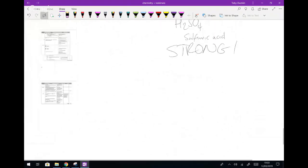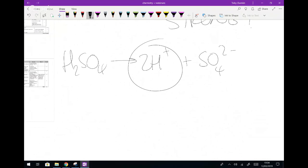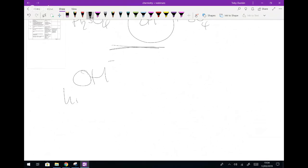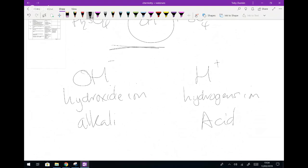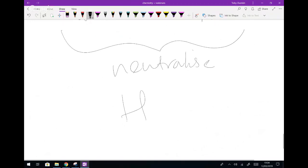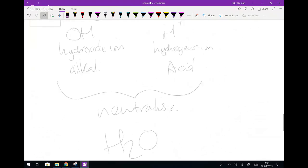And of course, we all know, thanks to our acid-base theory, that if you add any acid to water, it's going to dissociate to give these ions. And here is what makes an acid. It's nice for me to do the overlap into acid-base theory because we've covered both OH minus ions, otherwise known as hydroxide ions. Hydroxide ions are the alkali ions, and the H plus, which is hydrogen ions, are our acid ions. Notice that when you put them together, they neutralize each other to form water. Isn't that lovely? pH 7. Why? Acid and alkali equals salt and water. It's just nice to do the reminder of these things.